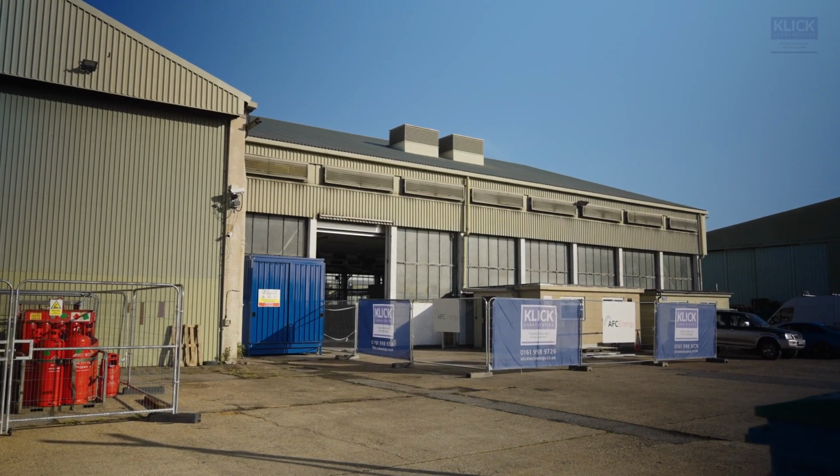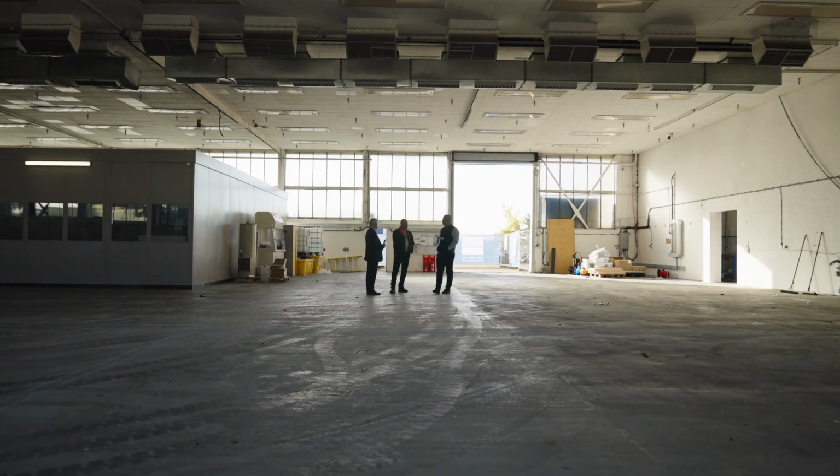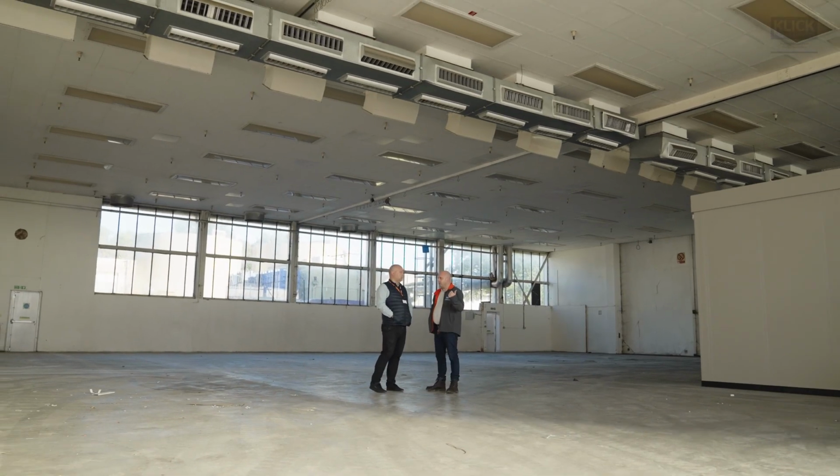Initially, we were contacted by AFC to come down and have a look at providing some lab furniture for their new facility. We quickly identified that it wasn't fit for purpose to suit the levels of fire protection and the levels of safety that they needed to achieve. So we had to take it back to a level 0 and redesign the whole project.